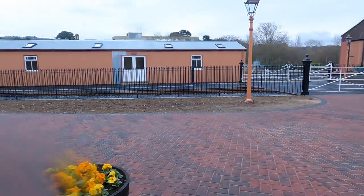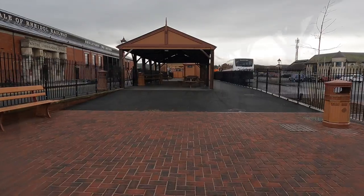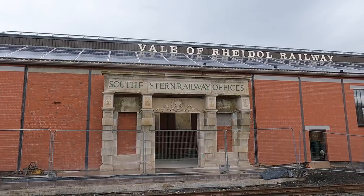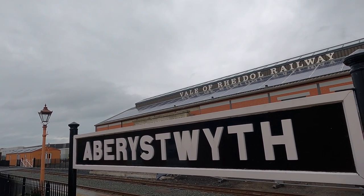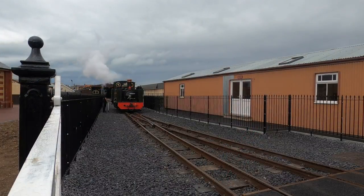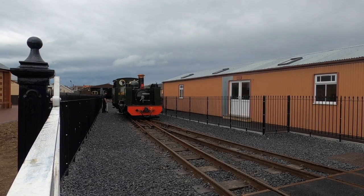This covered area is a pleasant enough place to wait, but we haven't got long. The train is due back in at 1:30 p.m. And across the tracks, the railway is erecting a major new terminal building, which I was told will also be able to cater for events. And here's our train now. It will just have to run around and take on some more water, and then it'll be ready for its second working of the day.